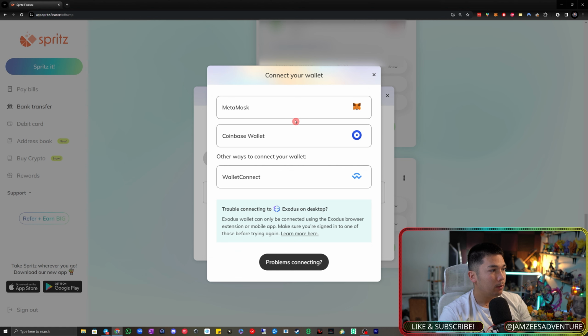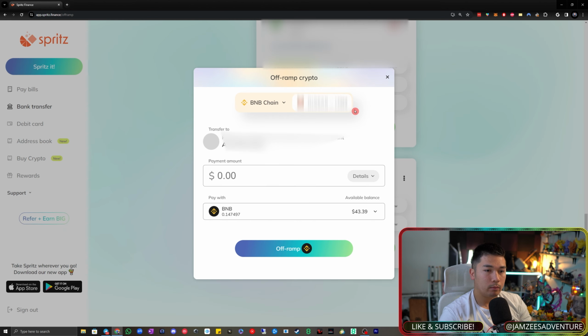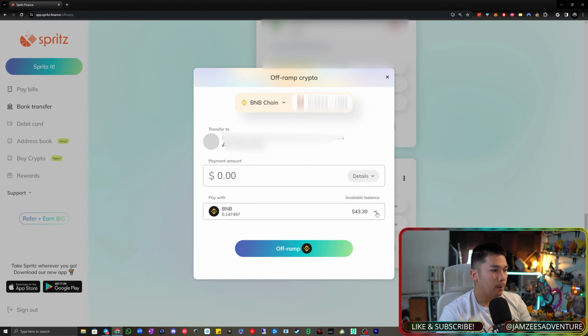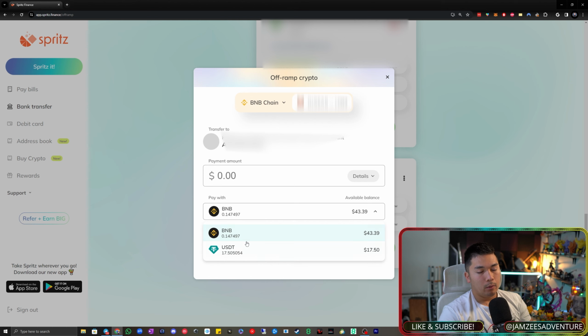Once your wallet is connected, generally there'll be a pop-up where I'll need to approve the transaction or the connection. But because I already connected like 30 minutes ago, I didn't need to approve that again. Now my wallet is connected, and I can off ramp. I'm on the BNB chain. I can always simply change to a different network, but my available balance for this specific wallet on this network is $43 worth of BNB, and USDT, I've got 17.5.